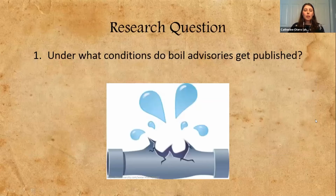And so we were wondering, under what conditions do boil advisories get published? And so just to clarify, we are thinking about this from the newspaper coverage angle. So no, we're not actually looking at where these incidences are occurring.